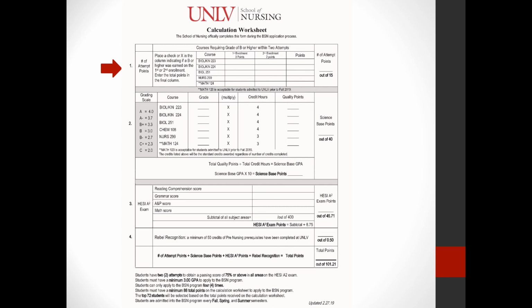If you withdraw, audit, or get a B- or lower, you will need to retake the course. And then if you get a grade of a B or higher on your second attempt, you will score 2 points. If you do not receive a grade of B or higher on these particular courses within 2 attempts, you will be ineligible to apply to the full program. The next section is a GPA calculator using all of the previous courses plus Chem 108. The third section provides a formula for you to calculate your points from your HESI exam.